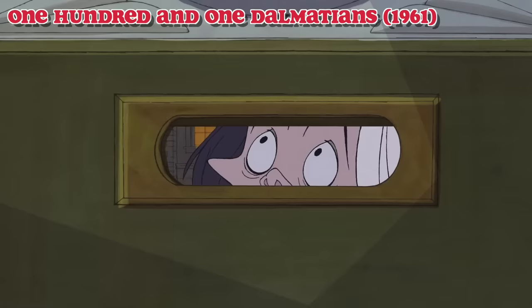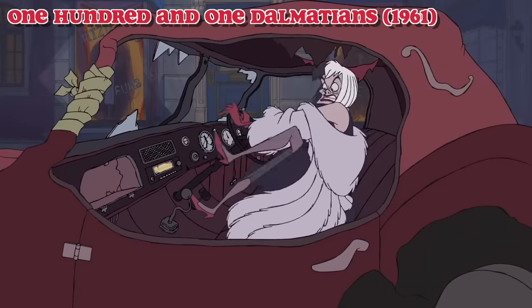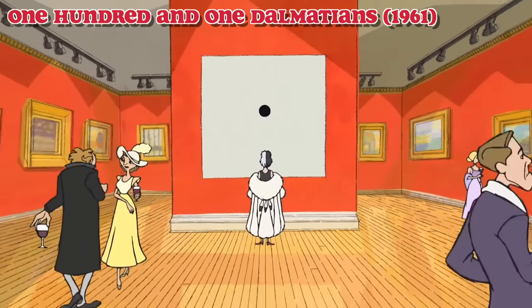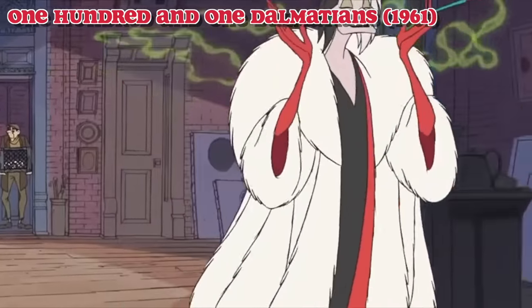No. One mitten? No! Now unable to purchase furs due to her previous crimes, Cruella briefly attempts to satisfy her obsession with art, but finds that it simply isn't able to compare.